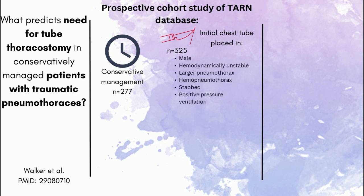They tended to be male patients that were hemodynamically unstable, that had a larger pneumothorax. The mean size in both groups was about 22 millimeters. If they had a hemopneumothorax, that would get them a surgical chest tube immediately. If they were stabbed, they definitely got a chest tube. That's definitely a surgical dogma. And if they were on positive pressure ventilation, they tended to get an immediate chest tube.